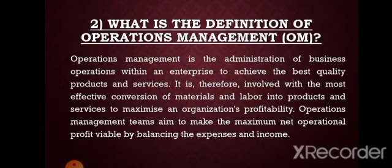So, what's the definition of operation management? Operation management is the administration of business operation within an enterprise to achieve the best quality products and services. It's therefore involved with the most effective conversion of materials and labor into products and services to maximize an organization's profitability. So, operation management teams aim to make the maximum net operational profit viable by balancing the expenses and income.